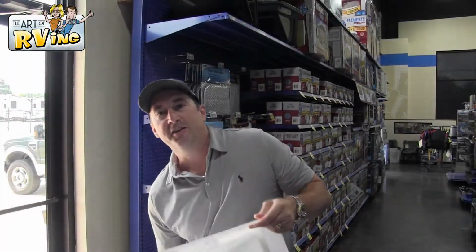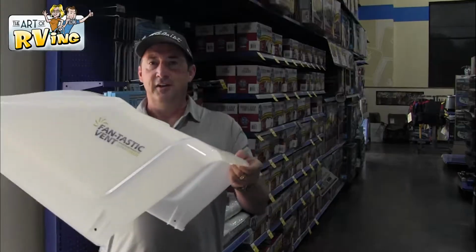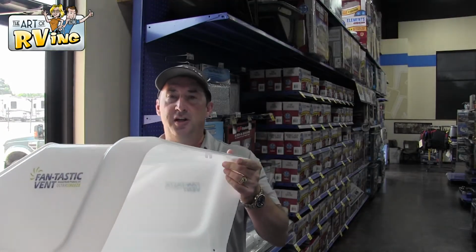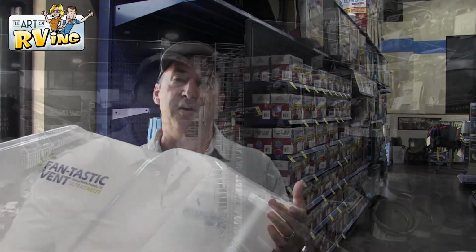Okay, so we're on the next item, and check it out. I love this. Can you tell what this is? All right, so this just fits on top of your fan in the bathroom, and that gives you a chance to open your vent up when you're driving. It's fantastic. And also when it's raining, this is very, very handy, easy to put on. Probably took me 45 minutes to put this thing on.